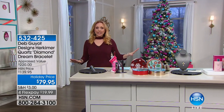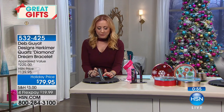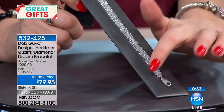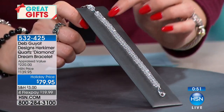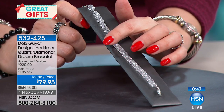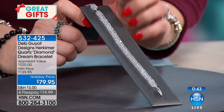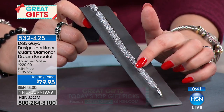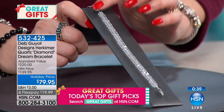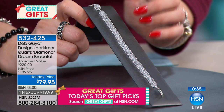We've got a great gift segment. So I've got five gifts in 5 minutes, and I'm going to start out with a beautiful bracelet. This is from Deb Gio, and this is genuine Herkimer diamond quartz, over 44 carats. And look at the beautiful sparkle. This is the dream bracelet at only $79.95, appraised at $220. You've got sterling silver clasps, and it's fitting a wrist 7 1/4 through 8 1/4.